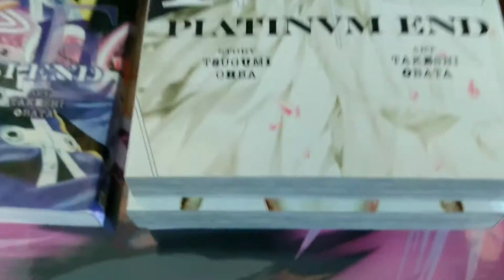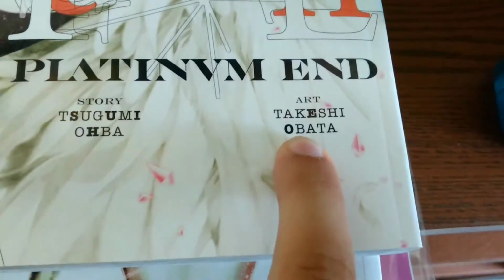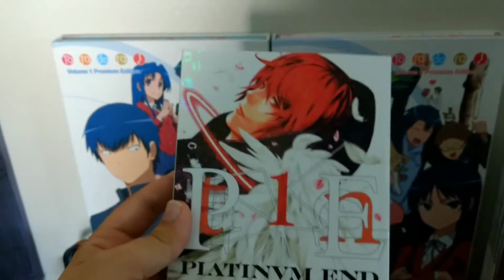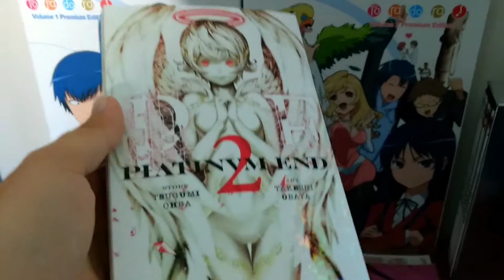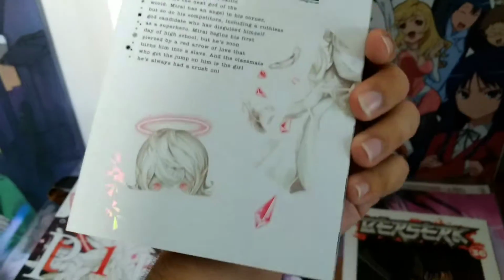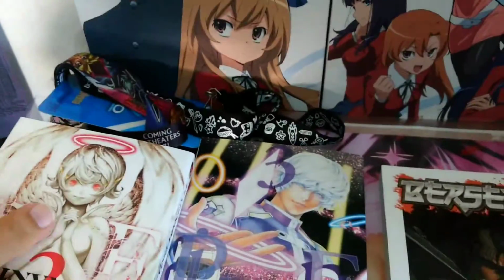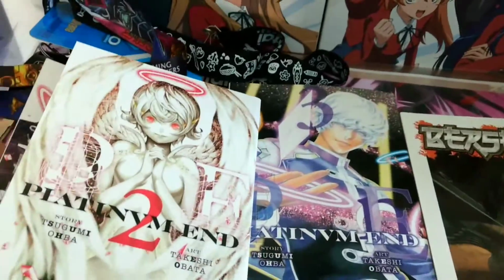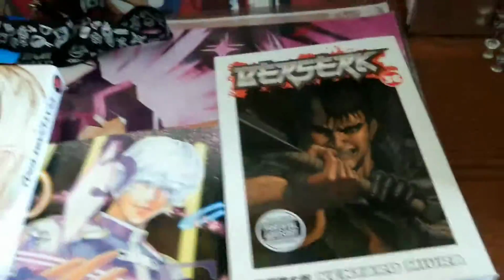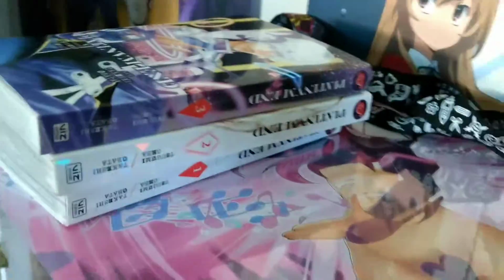Platinum End, done by the guys who did Death Note, Tsugumi Ohba and Takeshi Obata. So here is cover number 1. They all have that holographic effect. If you've ever bought fake Pokemon or Yu-Gi-Oh cards, it's that kind of holographic. The story's kind of like Future Diary, except instead of cell phones, they have angels. And instead of the cell phones doing stuff, the angels can just kill or seduce people. So, yeah, it's pretty cool. But this one actually has a more unique cover. But there it is. Very cool.